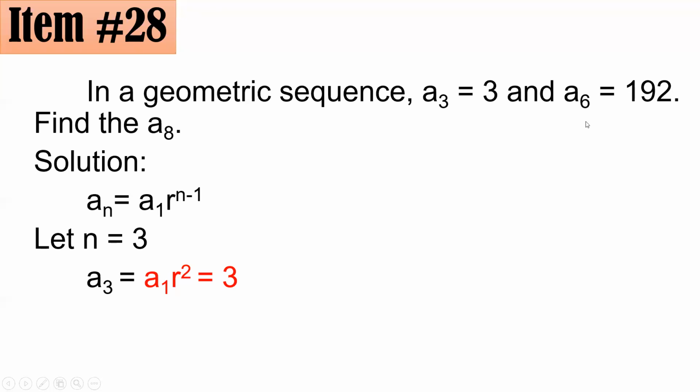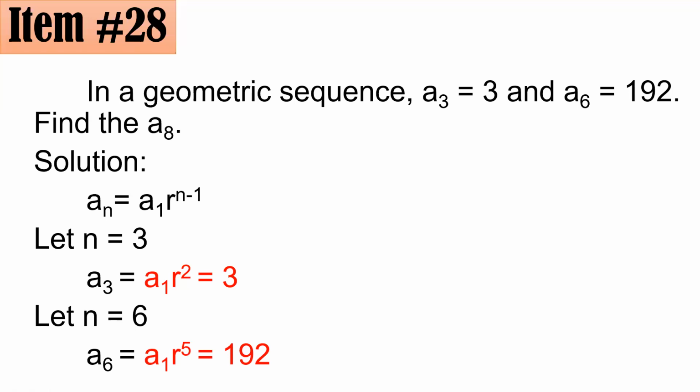The second one, a sub 6, no? So our n naman po will be 6. And that will be a sub 6 equals a sub 1 r raised to 6 minus 1 or r to the 5th equals 192. Kasi the 6th term is also 192. And ano po yung nangyari? Yung ginawa ko po is, take note po again ha, marami pong paraan, pero para makasave po tayo sa oras and for today's video, yung r to the 5th po ay in-express ko na lang as r squared times r cubed. Magtatanong kayo, bakit ganon?